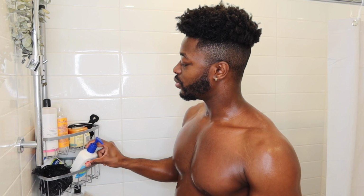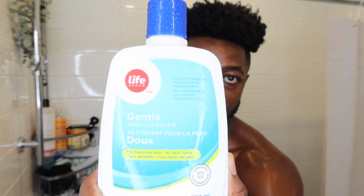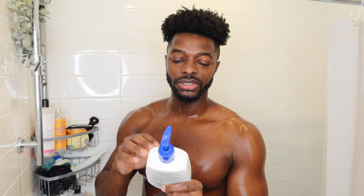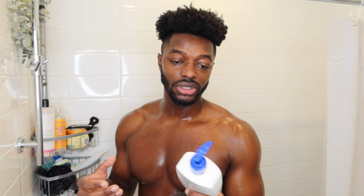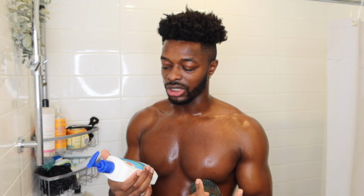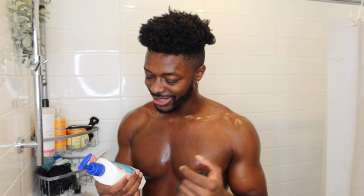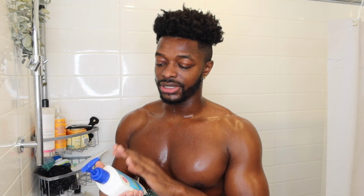But the soap that I use is this soap right here. I don't know if you guys can see well, hopefully you can. It's from the Life brand. It's Gentle Skin Cleanser. They make the same one from the brand CeraVe, but this one is cheaper. It works just as well. There's no smell, which I'm cool with. It's non-comedogenic, fragrance-free, and hypoallergenic. I get this one in particular because it's good for my skin.